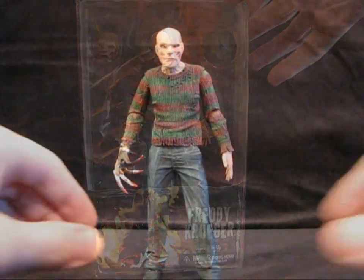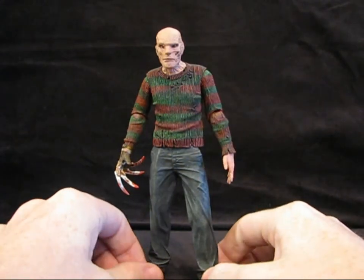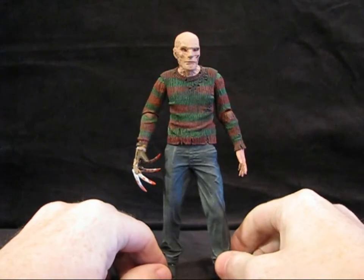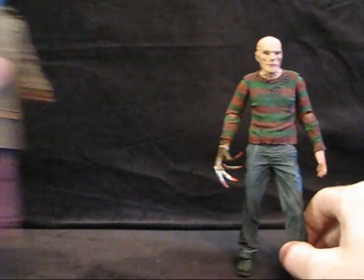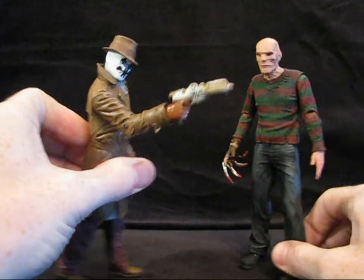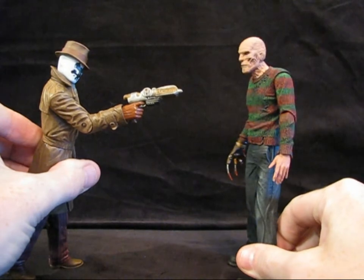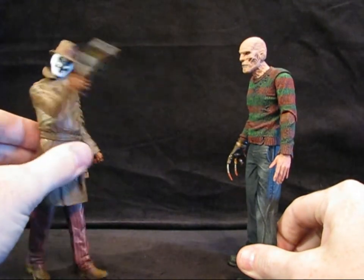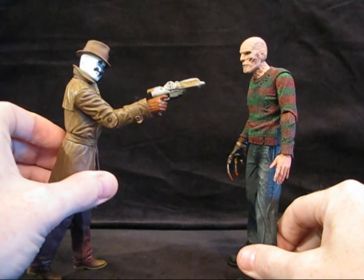So, here we have the action figure incarnation of Jackie Earle Haley as Fred Krueger. Now, Jackie Earle Haley, we might also remember as somebody else. I don't know who'd win in this fight. Because, I mean, he's mortal and he goes into dreams, but would you want to go in this guy's dreams? Seriously. Entering Rorschach's dreams would not be a good idea. I think Rorschach would kick his ass.